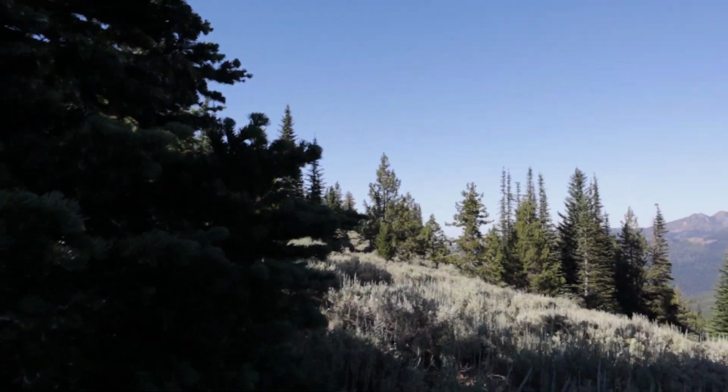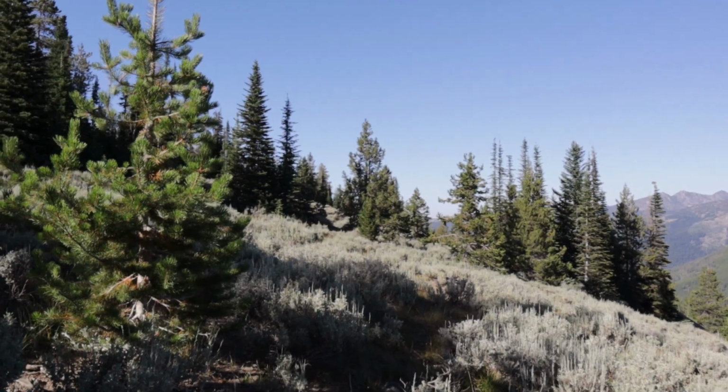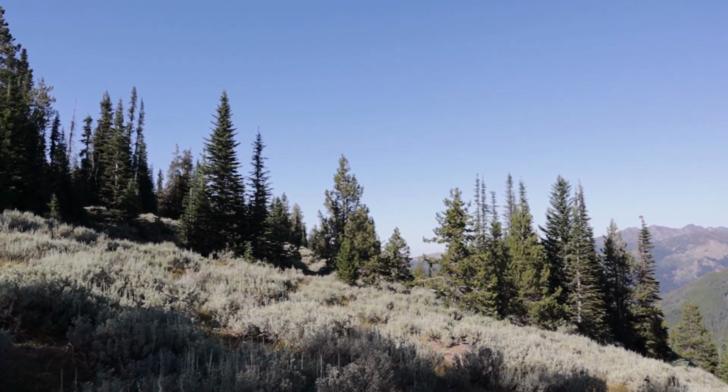This side of the mine, according to that mine drawing, they stoped most of this out. So this would be an area you really want to pay attention for workings that come right up to the surface.